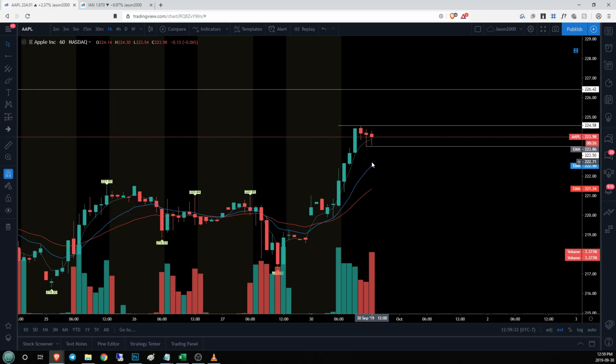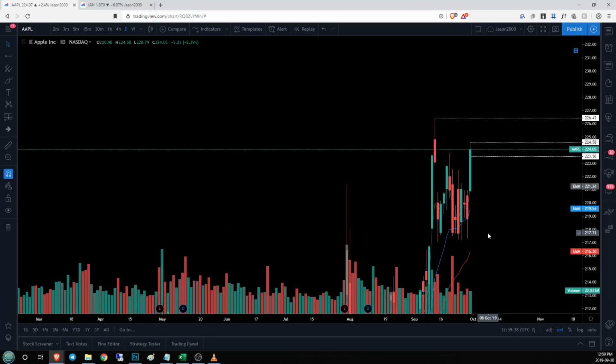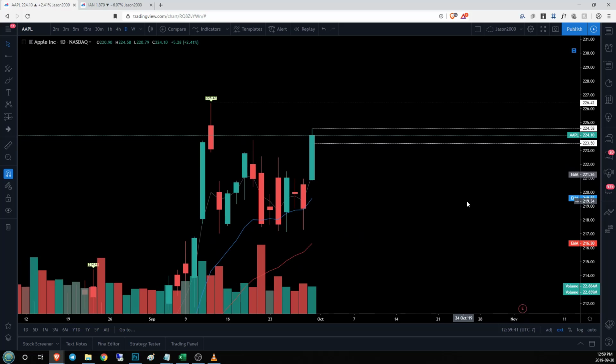That's what I will be waiting for tomorrow, looking for signs of strength, see if the market will let us do that, and we will anticipate and hope for some good trade setups and opportunities tomorrow. So keep an eye on Apple.